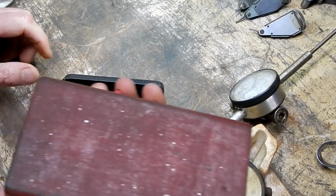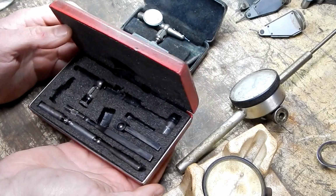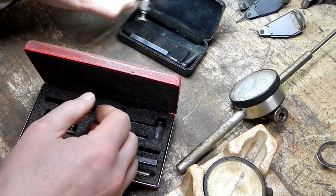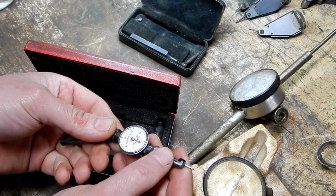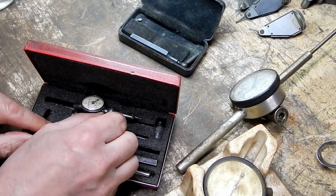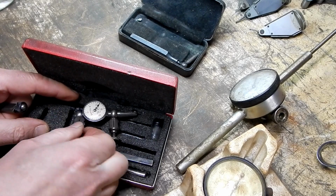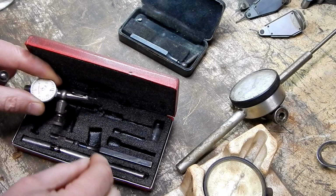Ah, I forgot that I had this Starret last word case with a bunch of goodies in it. And I didn't have a last word for this case. It was an extra one. So this is the style of attachment that would go on here. So that ball would ride right in there. So I guess I could just put this right in there. This would be redundant, so we don't need that.